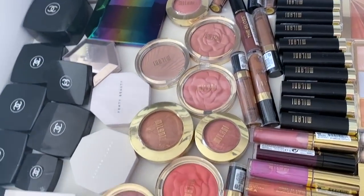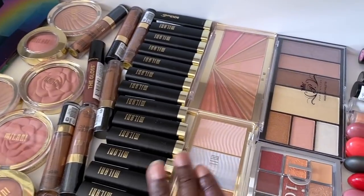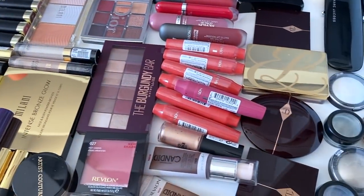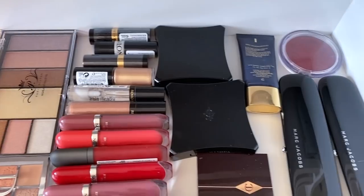So we have Chanel, we've got Fenty right beside it over there, we have Milani blushes, Milani lipsticks as well, we got a couple of their palettes. And then we have Revlon, big addict, loyal. It was one of the first brands I started wearing when I was a young girl.